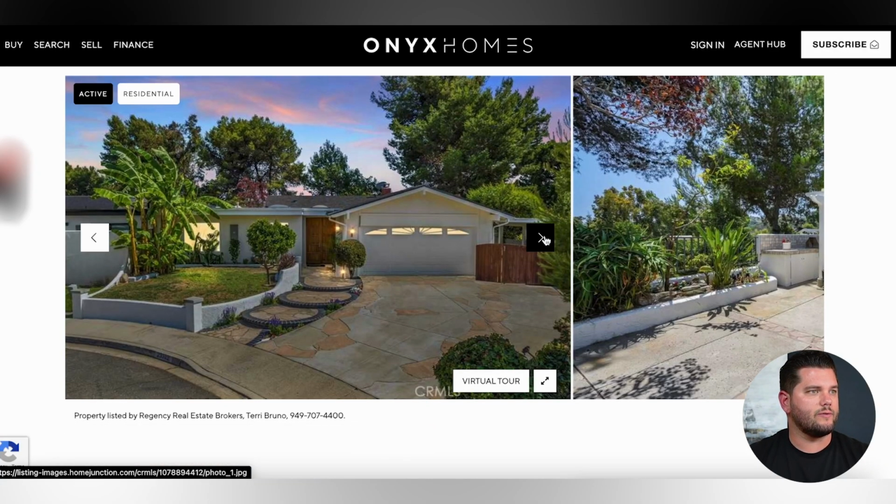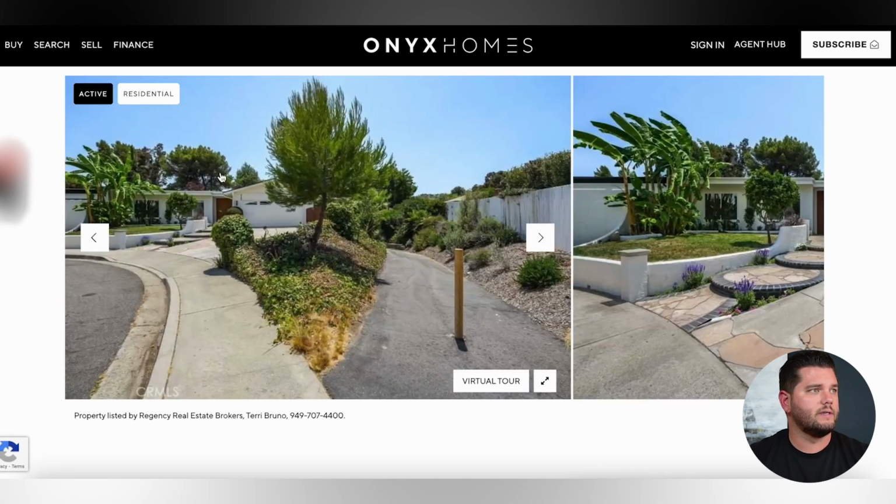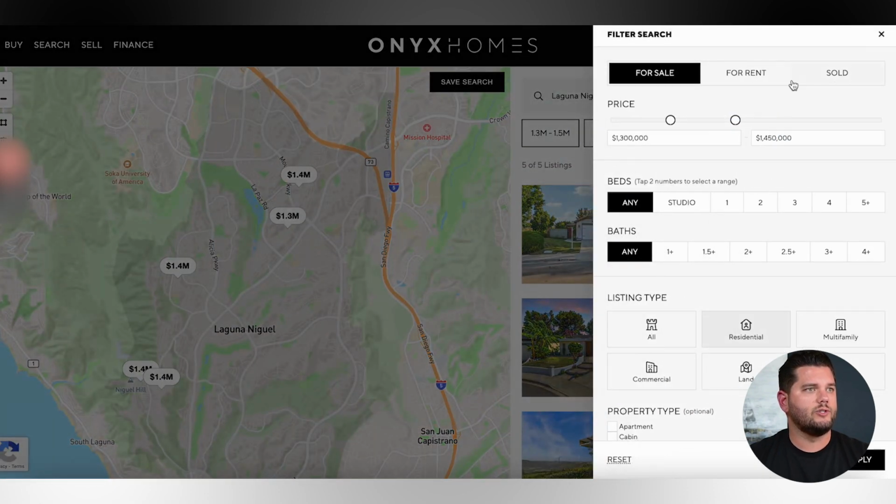Here's a couple of different properties you can just go ahead and look through yourself. I feel like I've actually toured this property before, to be honest. All right, so let's go ahead and do that. Now let's switch over to rent.